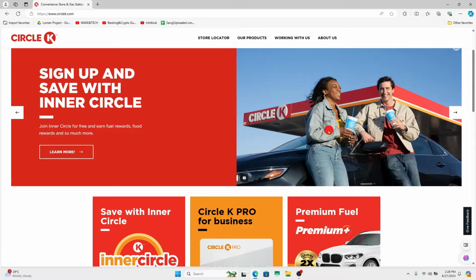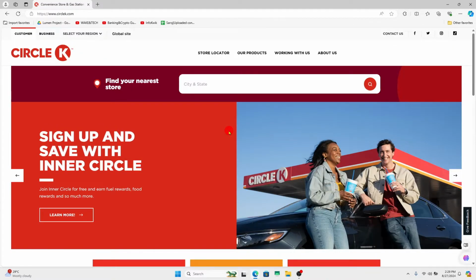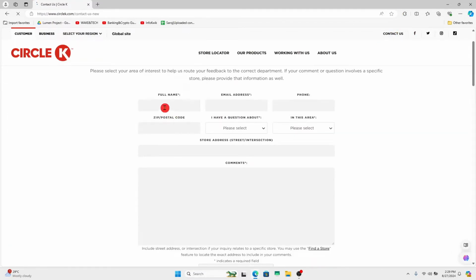Once you are logged in, if you wish to change your phone number, then the only option is to contact the support team. So click on Contact Us from the homepage at the top section and then enter your details. Type in your full name followed by your registered email address and then enter your phone number. Then enter your zip or your postal code and then within the question about section, just choose website.